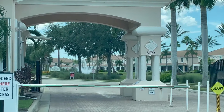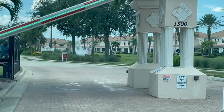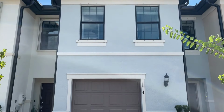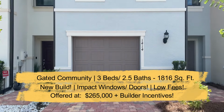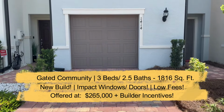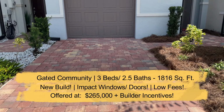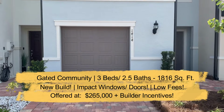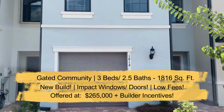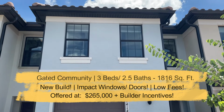So for this property, I'm actually going to show you the example of the lowest price unit, which is $265,000, but there are several in here that are currently available under that $300,000 mark. This is a brand new 2-story townhome in a centrally located gated community with low HOA fees. It has 3 bedrooms, 2.5 baths, with just over 1,800 square feet of living area, plus an attached 1-car garage and a back patio.